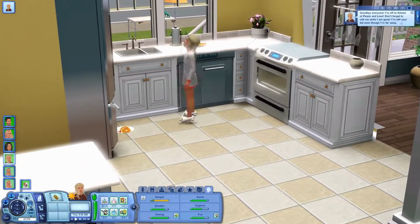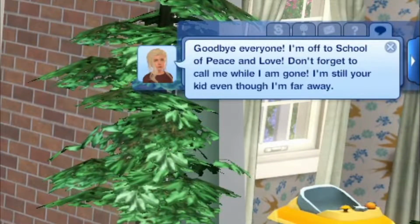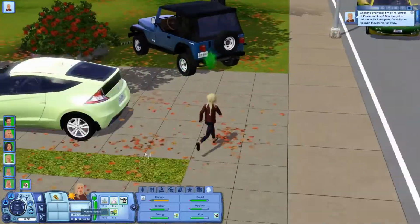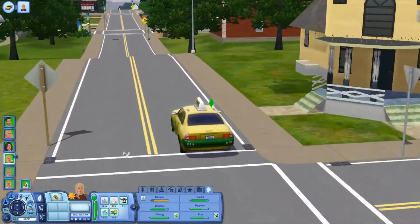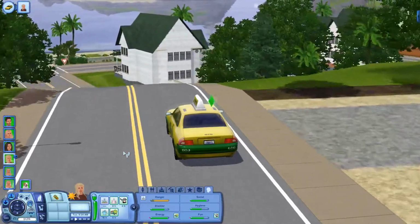Oh, she just sits on the ground. Goodbye, everyone. I'm off to school of peace and love. Don't forget to call me while I'm gone. I'm still your kid, even though I'm far away. I actually kind of regret my decisions. I don't want her to go, but I guess it's happening. I guess we should follow her there. I don't know where it's gonna take her. I have no idea. So, I guess we'll just ride with her and see where she goes.